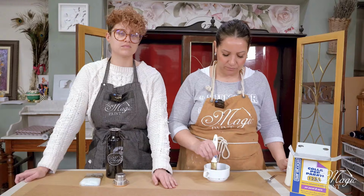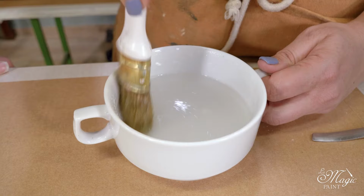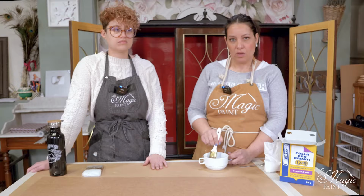Now I'm going to wait a little while for the glue to thicken and see if the gelling is right for us, the thickness. As you can see, we've put about a teaspoon in the cup. There are 2 fingers of water in the cup, and it's fine. Do you see it's almost turning into jelly? Perfect. Now Emma will use the spalter brush.